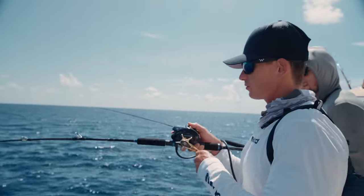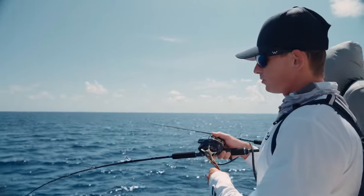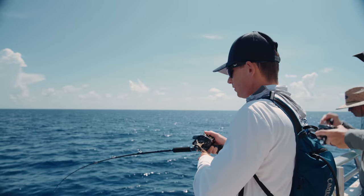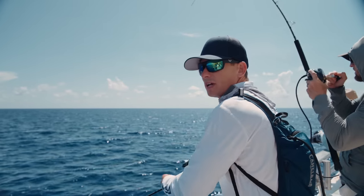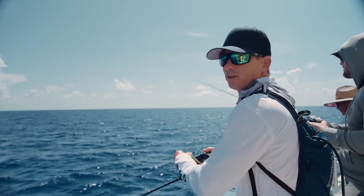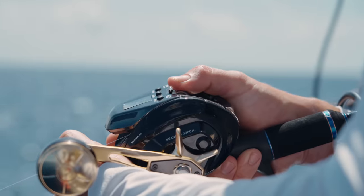And going back to the electric part, like I was saying, I'll go back and forth from fighting them from manual to electric because I don't want to pull that hook. So if I feel like he's really tugging, I'll just fight him manual for a little bit, you know? Really feel what he's doing. And then I'll give him a little robotic action, just like this.